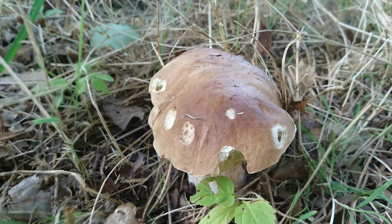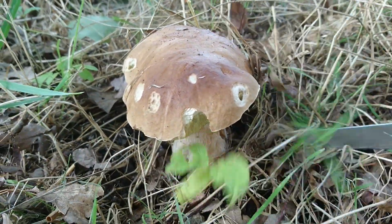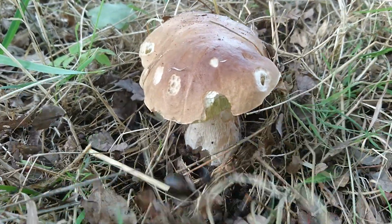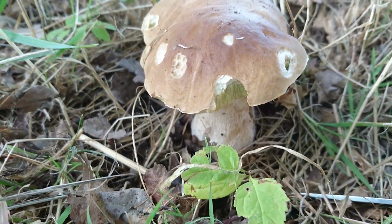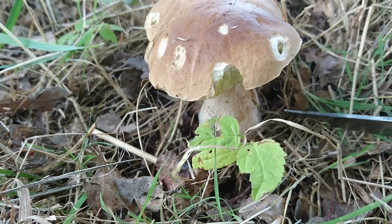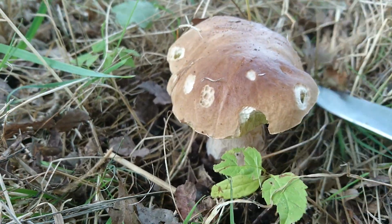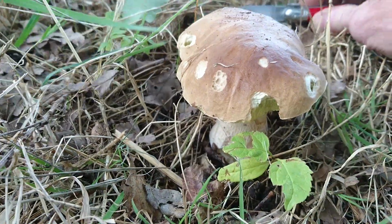And there we go. And that's not a bad little example. Quite an easily recognised Boletus Edulis. I always have the nice little bulb. The stem always comes down and it bulbs out at the bottom. I mean, these get the size of dinner plates, and this is a little tiny one. But I'm going to enjoy eating this one.